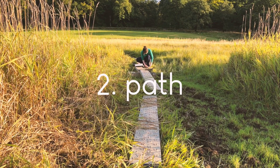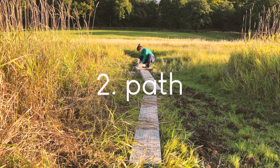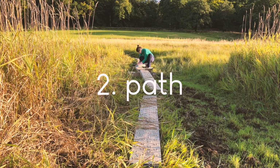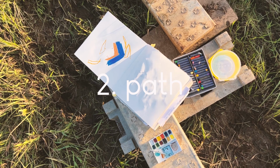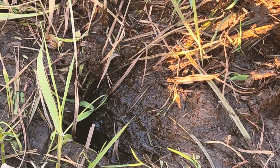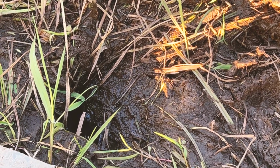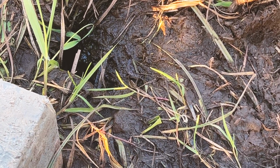Here we are at prompt 2, which is path. For this prompt, I wanted to push myself to zoom in super close. I think it's easier with this one because I can get physically much closer to the thing that I'm looking at. So I ended up basically just drawing a little patch of mud, and never in my life did I think that I would be filming myself drawing mud for the internet, but there you go, who knows what life throws at you. But I hope this one demonstrates just how much visual information you can get when you look closely. And it's kind of fun looking at something unexpected.